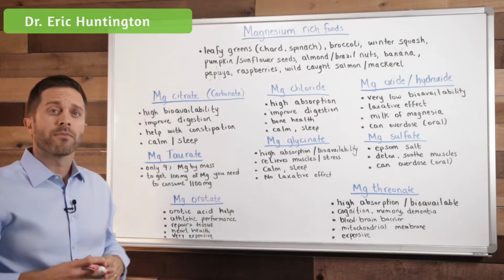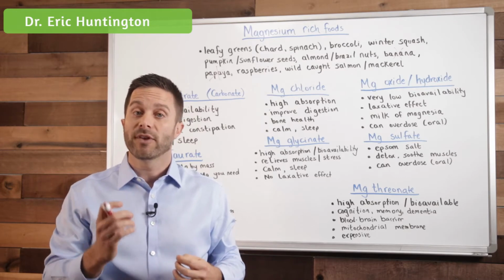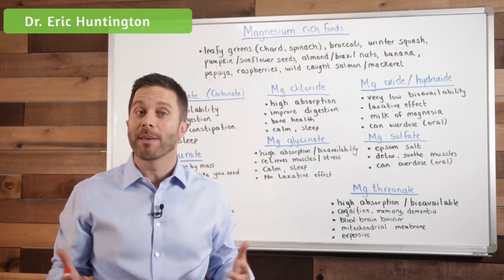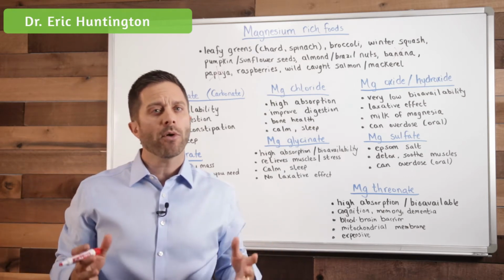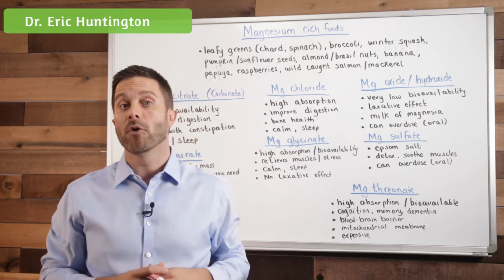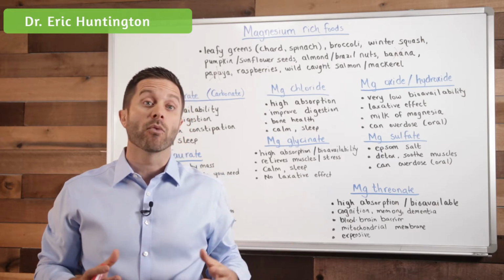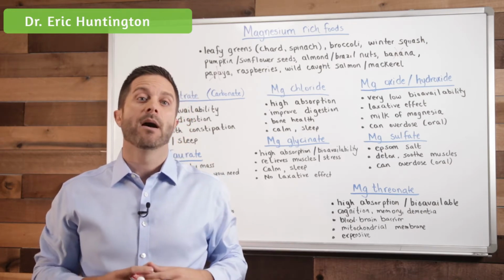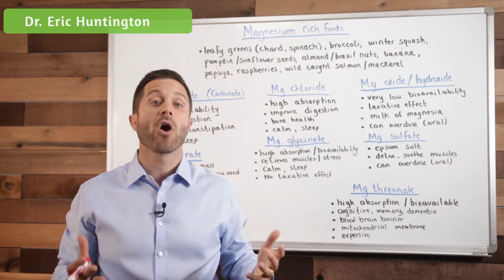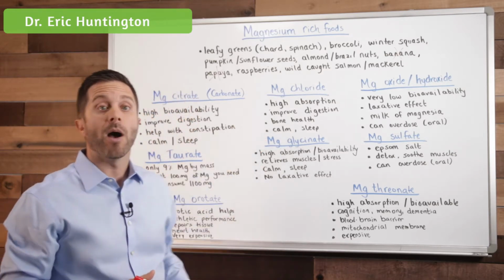Magnesium citrate is basically magnesium carbonate combined with citric acid. When you add it to water, you get that fizzing reaction that bubbles for maybe 30 seconds or so. What's important to know here is that magnesium citrate has excellent bioavailability and is particularly good for supporting digestion, acid reflux and constipation. It also has a calming effect, and it's pretty inexpensive, so it's commonly used in supplements.